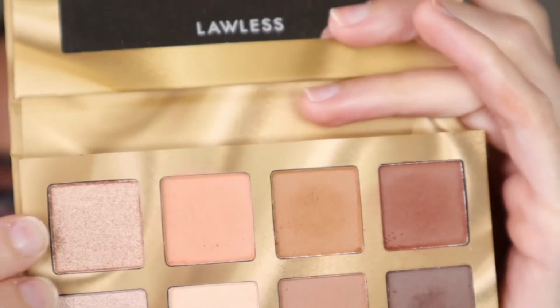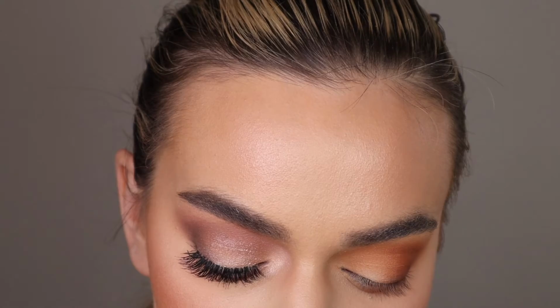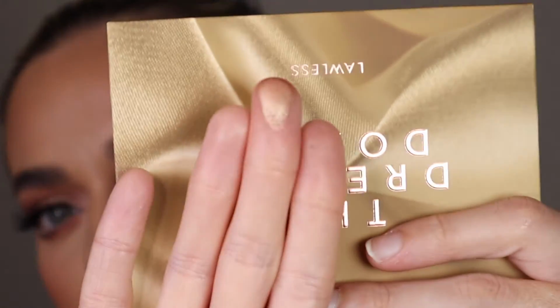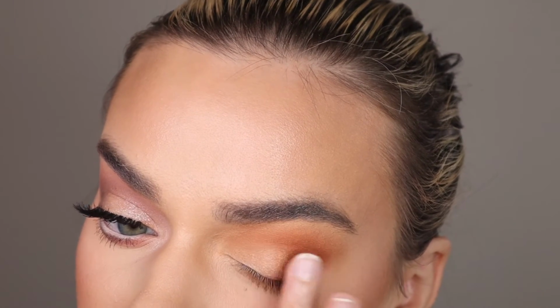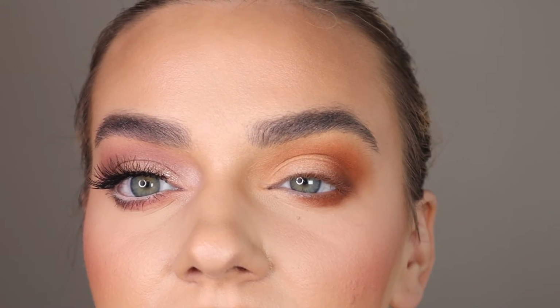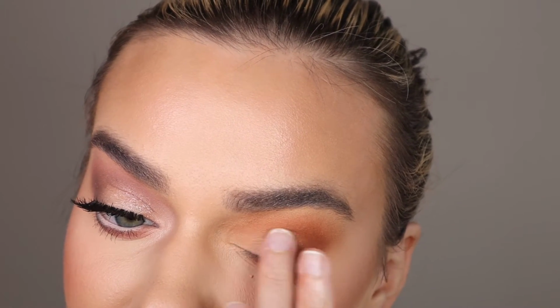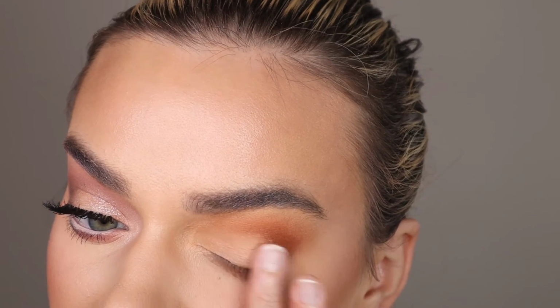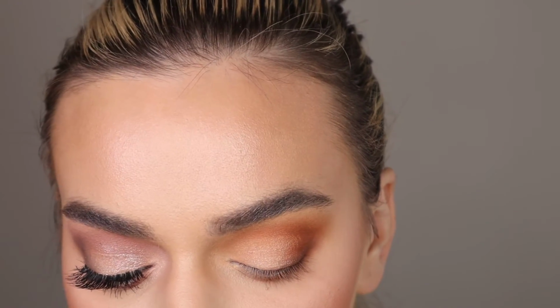So I'm gonna go with the shimmer, which is Sunkiss, as the warm tone of the three shimmers. And I'm just gonna go with my finger. It feels good, like rubbing it feels good. It looks pretty, like a champagne. I am going to pat this on, and it feels very luxurious. This palette does not feel like a $40 palette. I feel like it's more like a $60, $80 palette. And the shimmer is so pretty.